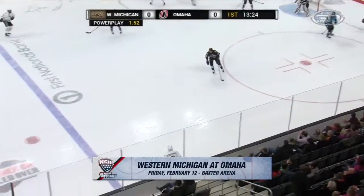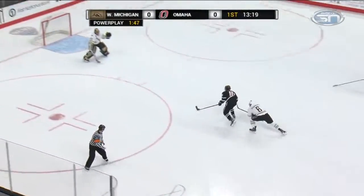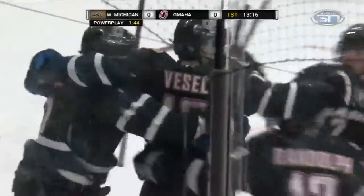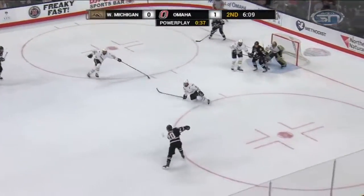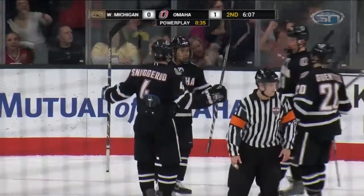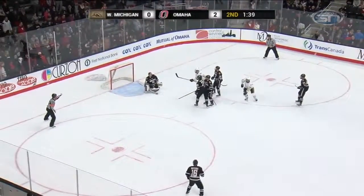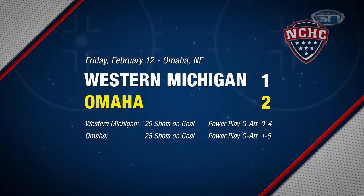And it would be the home team that would strike first in this one, and its special teams play would be key. Short-handed, Tyler Vessel picks the puck and skates all the way in and scores to give the Mavs a 1-0 lead. In the second, Omaha extends the lead on more special teams play, this time on the power play. Omaha very potent there. Jake Gensel feeding Austin Ortega down low. The Mavs build a 2-0 lead. Late in the second, Western Michigan off the faceoff, Scott Moldenauer blasting one from the point, cuts the deficit in half at 2-1, but it's not enough as Omaha holds on for a 2-1 opening night victory in Baxter Arena.